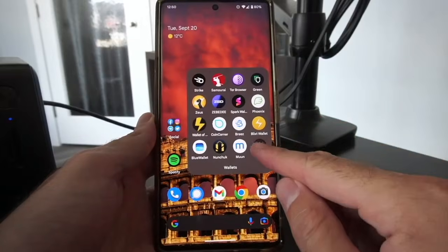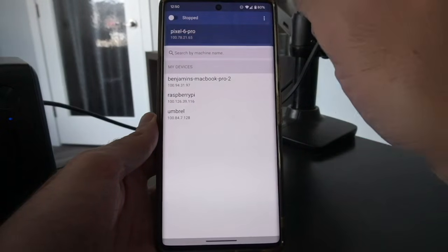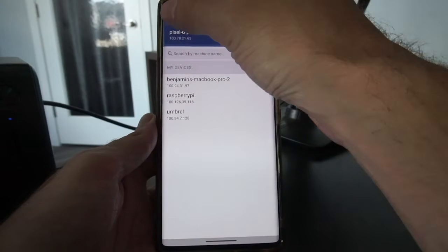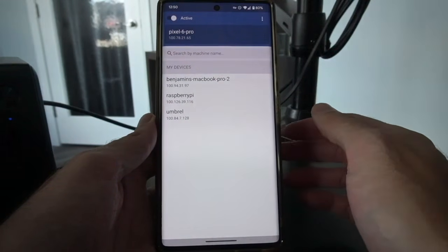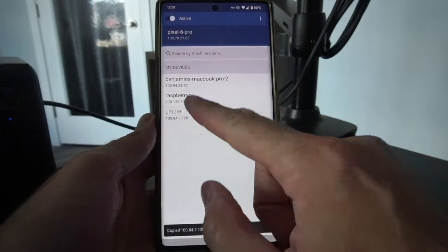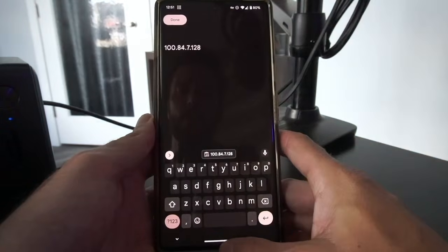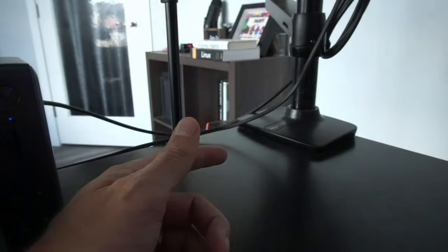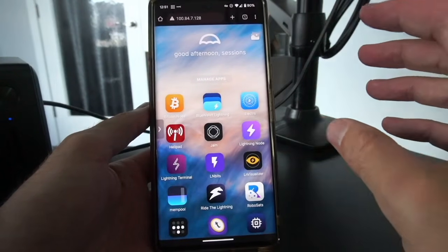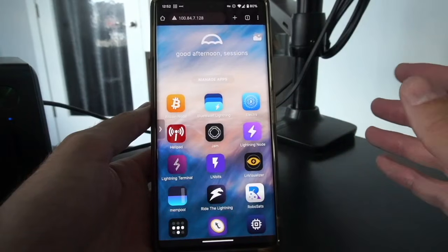All right, so I have Tailscale downloaded as an application right here. We're going to open it up and we need to enable it. We need to turn it on. So there's a little toggle switch in the top left. We'll turn that on. And at this point, we're going to tap on Umbrel. This copies a URL and you're actually going to paste that into your browser. At this point, you can log into your Umbrel and see all of the applications and interact with it just as if you were on your own computer.